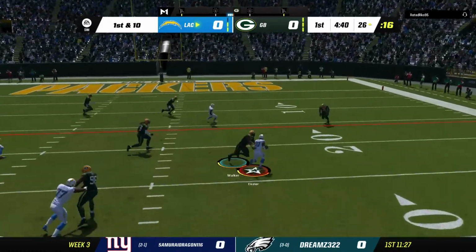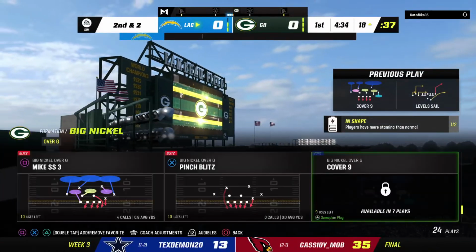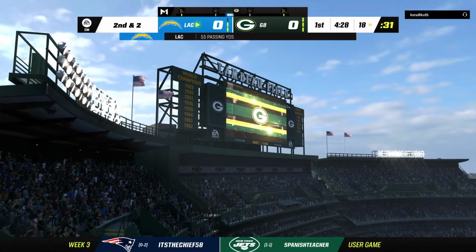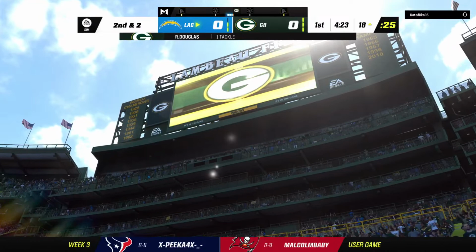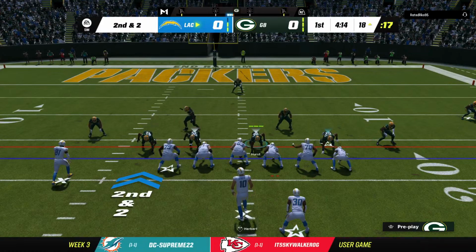Now Herbert with it, looking to pass. He'll get this out wide to Ekeler. And he's brought down inside the 20 at the 18-yard line. And I like the idea here. Get the ball in his hands, even if it's in the passing game. 3 catches a week ago, and he does a nice job here to pick up yardage. Ahead of the chains now, 2nd and 2.